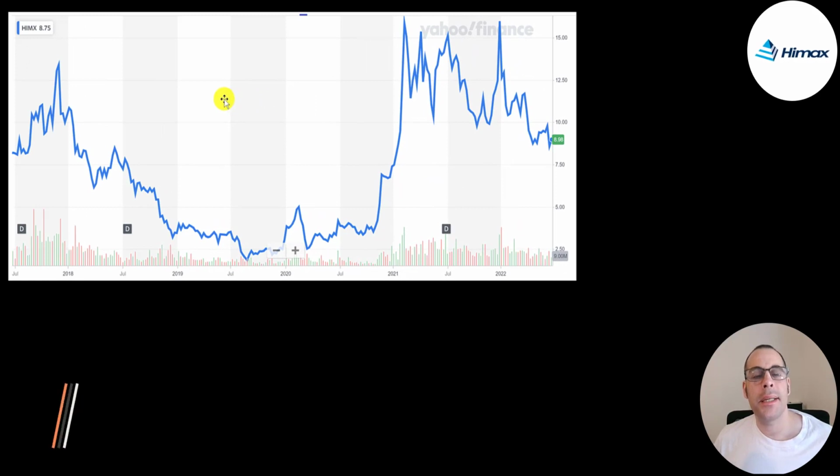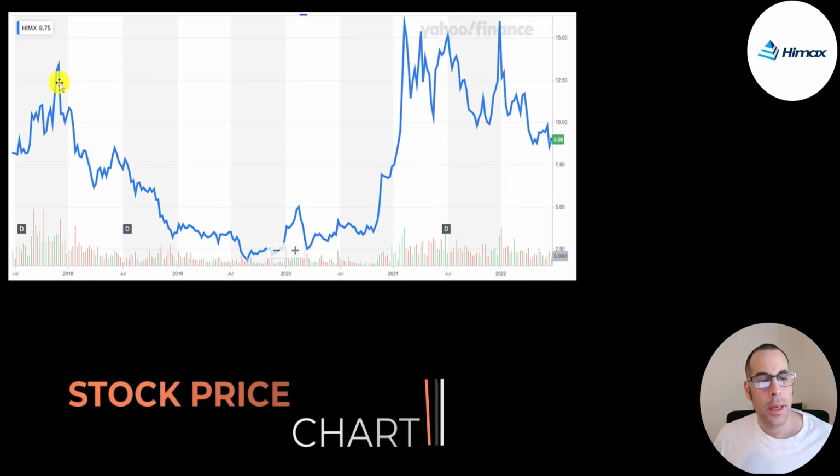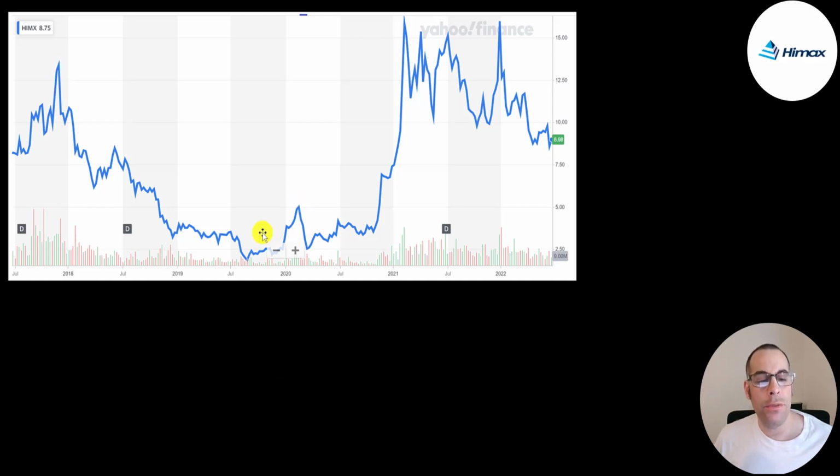This is where the stock has been trading the past 5 years. In 2018, it was about $13 a share. And before the COVID crash, in the middle to end of 2019, it looks like it fell to about $1.50. That would have been really impressive if you had the foresight to pick it up at that low point. And then in the beginning of 2021, it shot up like a rocket ship to about $17.50 at its peak. It's been cut in half since then, but it's still up a ton compared to the end of 2019. But it is down from the beginning of 2018.